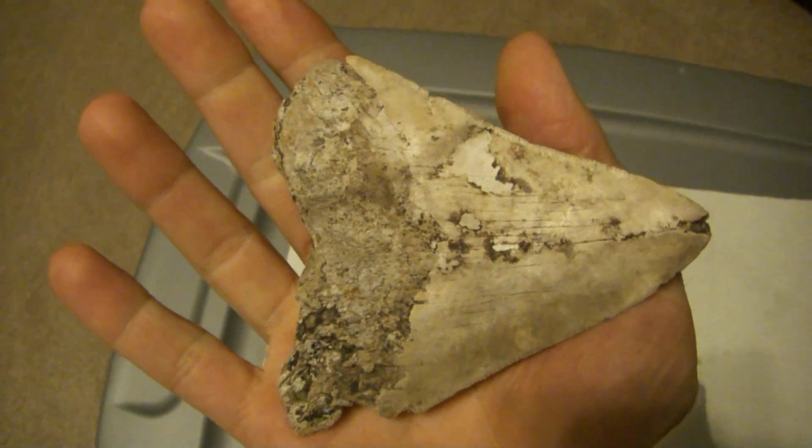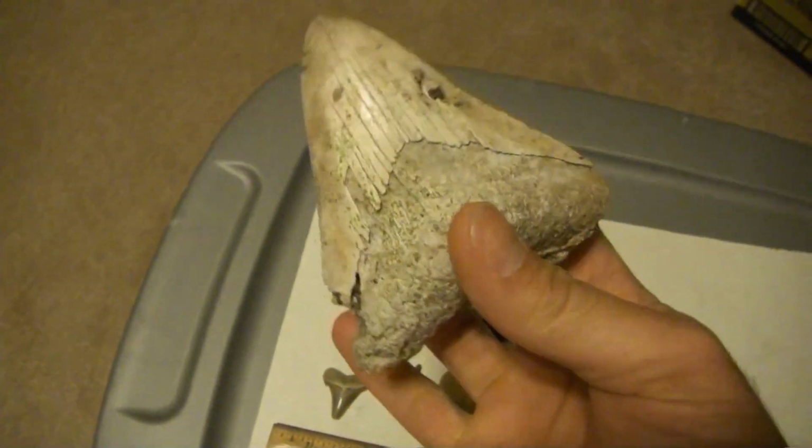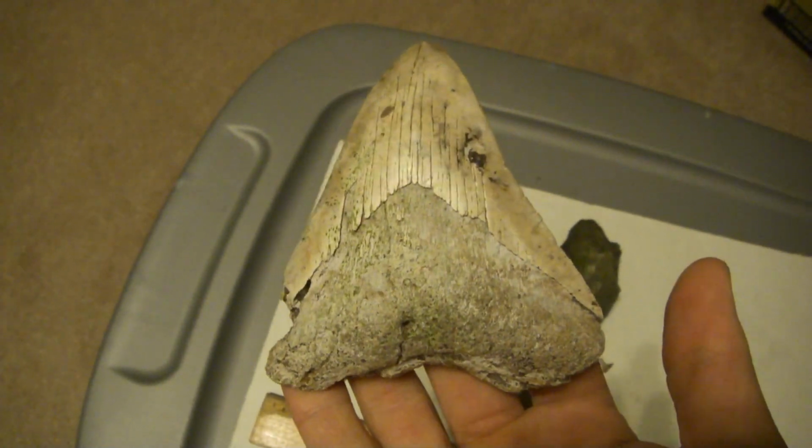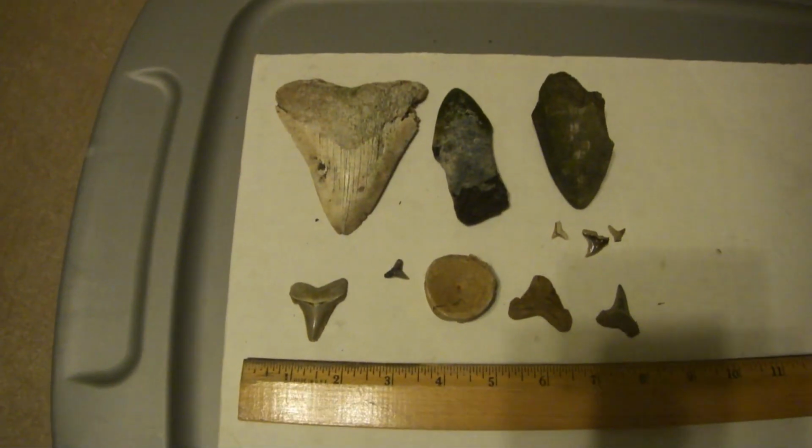The edge had just collapsed naturally. I hadn't been there probably in 2 or 3 years. And this had washed out. Cool to see big teeth just laying out. Doing good with the Megalodons lately, huh?